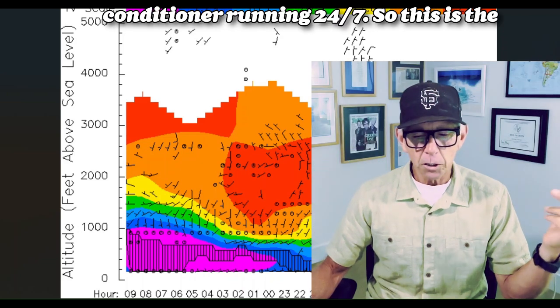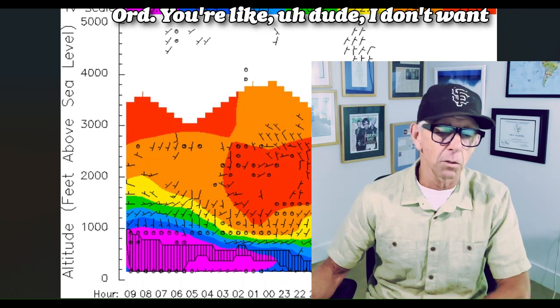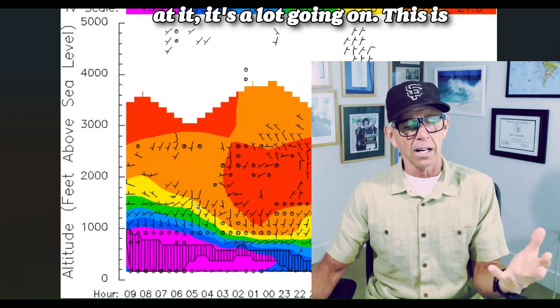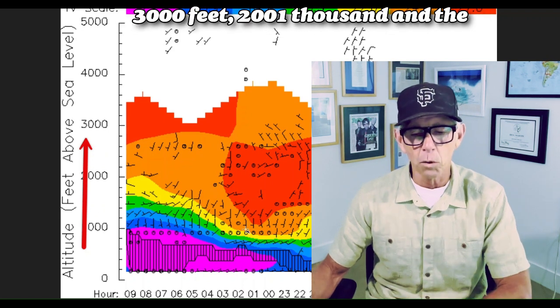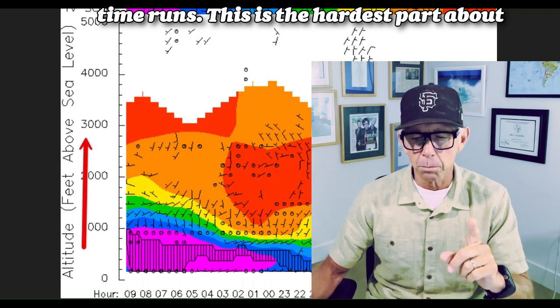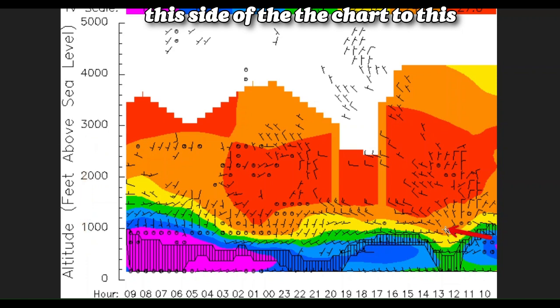running 24/7. So this is the acoustic profiler. This is down in Fort Ord. You're like, oh, dude, I don't want to see this, right? Even when I look at it, it's a lot going on. This is altitude in feet, so I just covered it up, but that's 3,000 feet, 2,000, 1,000, and the time runs. This is the hardest part about the acoustic profiler. The time runs from this side of the chart to this side.